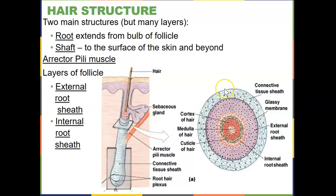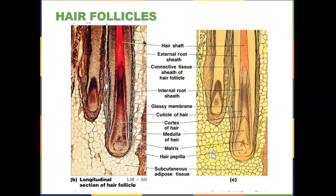Now, if you look at the cross section through a hair, you'll see connective tissue, which is the sheath. You'll see this thing called the glassy membrane. The glassy membrane is just a subdivision between the external root sheath and the connective tissue. Then you have the internal root sheath, which you saw in one of the last figures. You have the cortex of the hair, the cuticle, the cuticle is here, the cortex is here, and then the medulla is in the middle. Typically, when you hear the term medulla, it's always in the middle of a collection of cells.